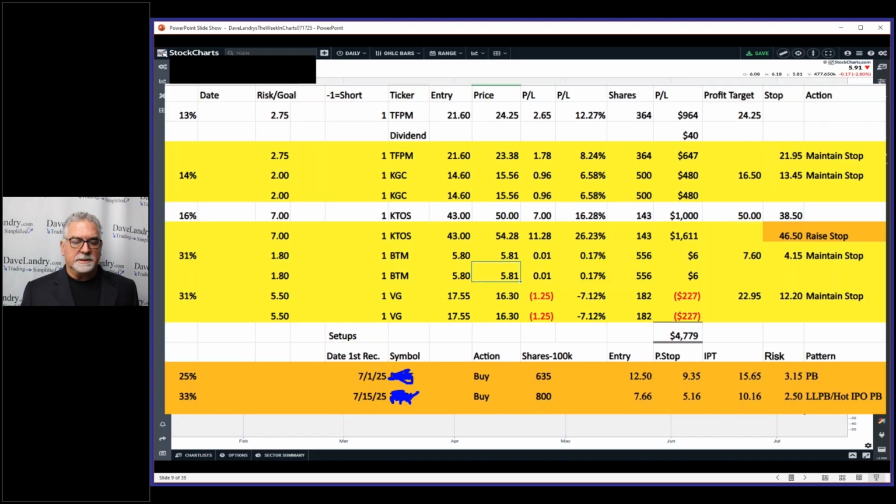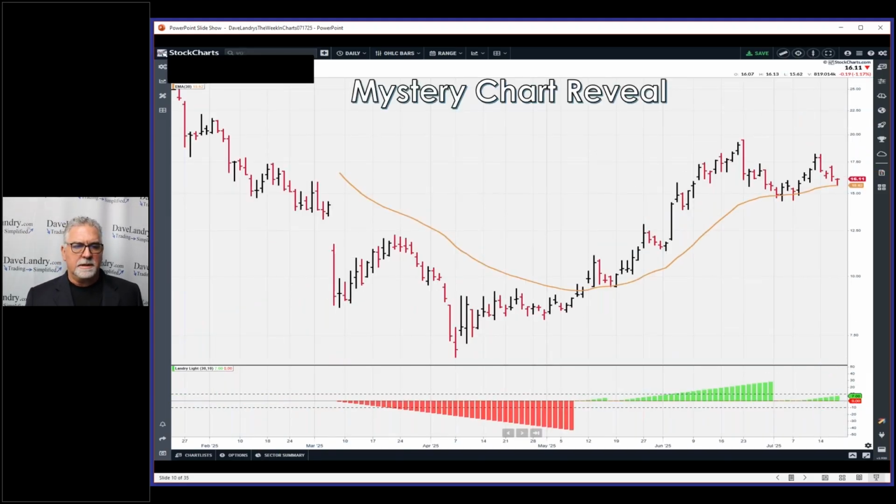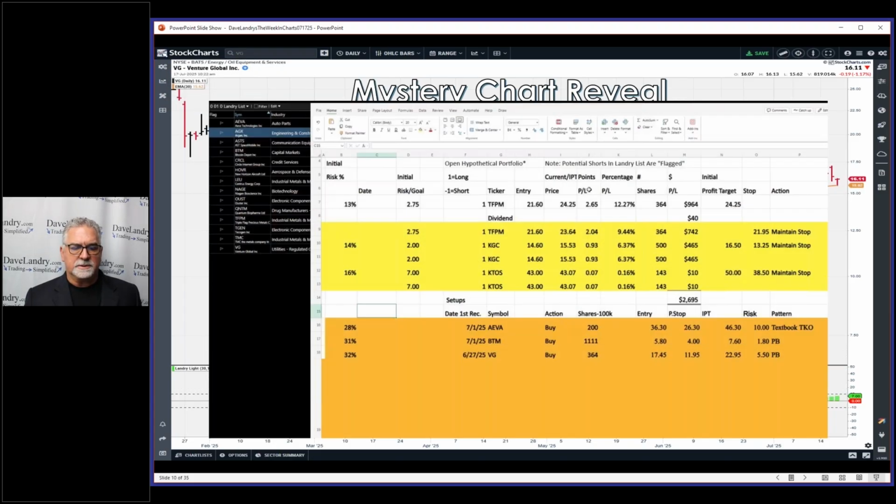But anyway, there's the parameters. Entry is here, stop is down here, and initial profit target is up here. And so far, it hasn't triggered. Here's another mystery chart. In fact, we're going to give this one a reveal. This is VG, and the parameters are down below.